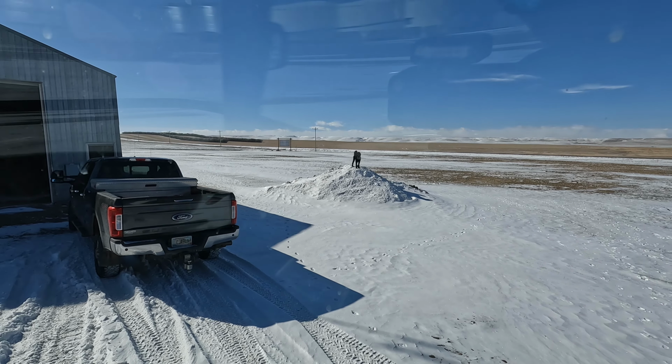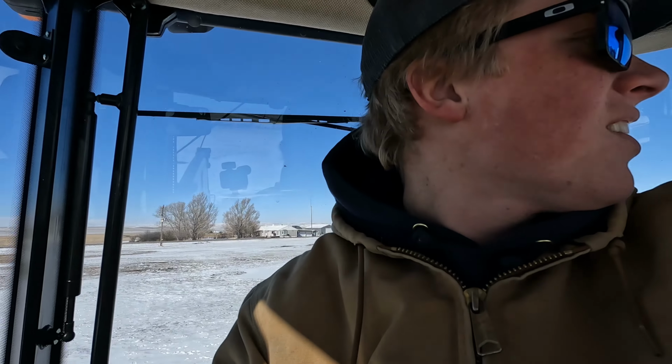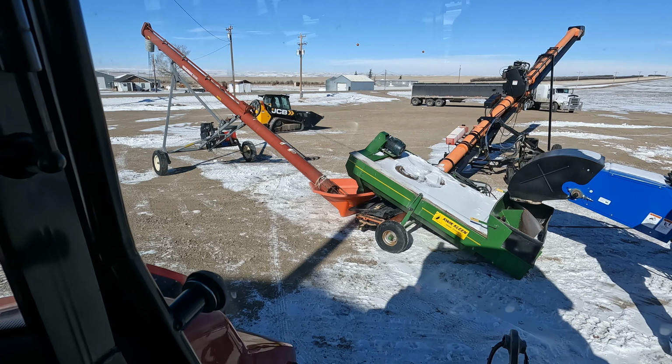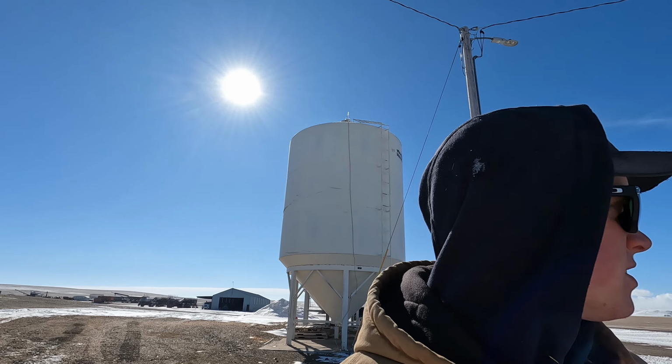Look at that idiot over there. Cooper likes to be king of the hill. Look how shiny that thing is. I waxed it earlier this year, so it looks really good.